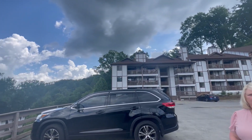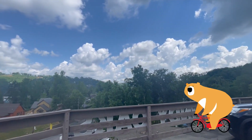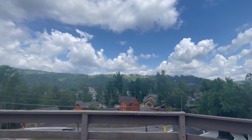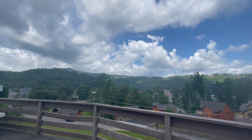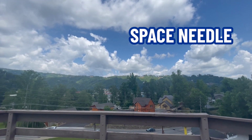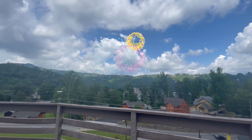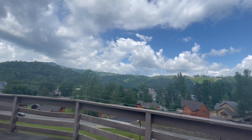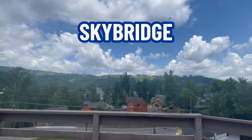And as I said, this complex is in a great position. Well, we've come up here before and seen some bear on the way up. It's just kind of nice. It's nestled in the right spot. You can see there you have direct look at the Space Needle. Again, that's where they shoot off a lot of the fireworks when there is a fireworks display. You can also see the bridge. What is that called? The Sky Bridge. Sky Bridge from here.